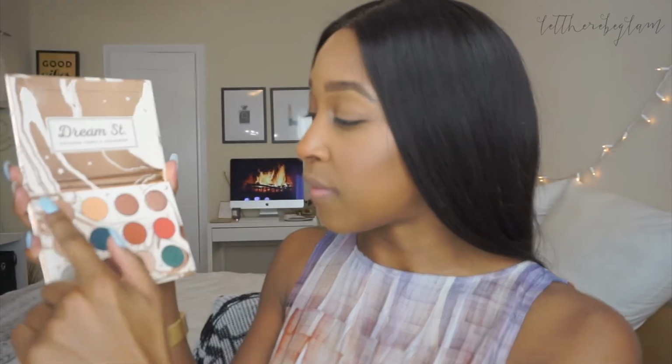I love eyeshadow palettes even though I don't wear eyeshadow every day, but I am really excited about this palette mostly because look at these shades. They are so stunning. I'm here for the blues. I love this pinky coral section. Then you have these really nice shimmer shades. We're going to be trying out this palette today and I'm super excited.